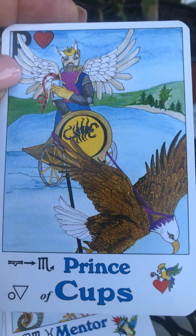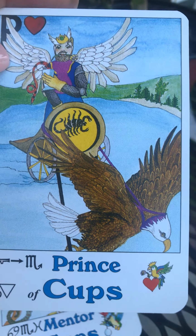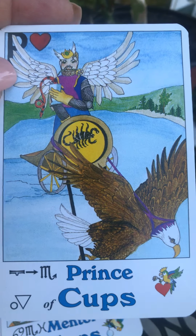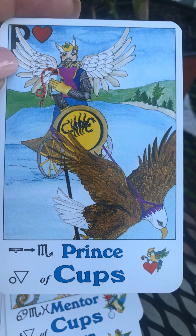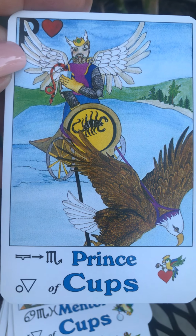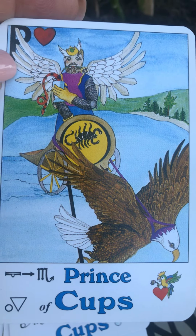Prince of Cups. I don't know about a bird for that. I would have liked to see a bird. I like to see birds more often associated with the swords suit. But we've got the water below there, so it works okay. Prince of Cups.